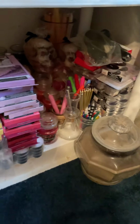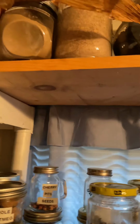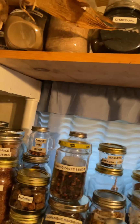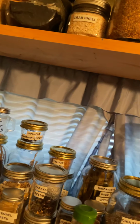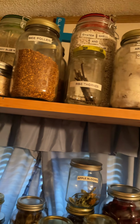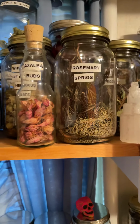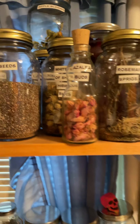And we will go up here where I've got different items like saltpeter, eyebright, camphor, charcoal, crab shell, bee pollen, rose thorns, cotton, all different kinds of bushy blue stem, all different kinds of stuff up there. And then this shelf here, I've got sprigs and seeds. Let me back up.